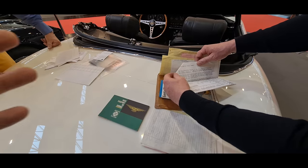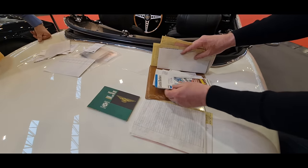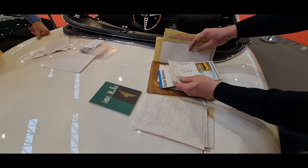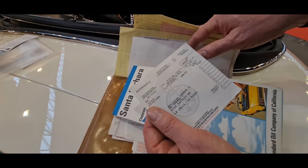Wonderful. It's nice to see documentation. Some really old Santa Barbara. That's what you want. Oh yeah, navigation system. That's pure gold right there. Insurance certificate. Original registration.